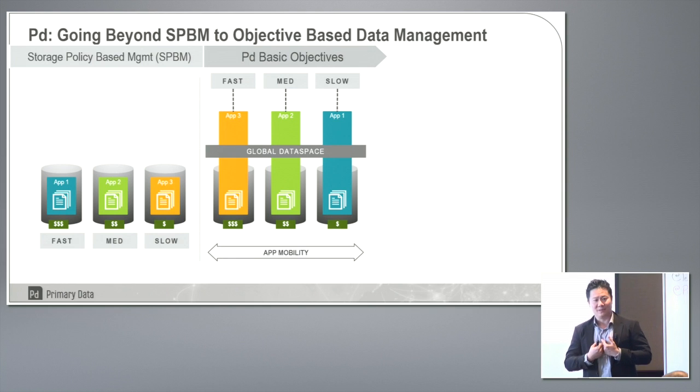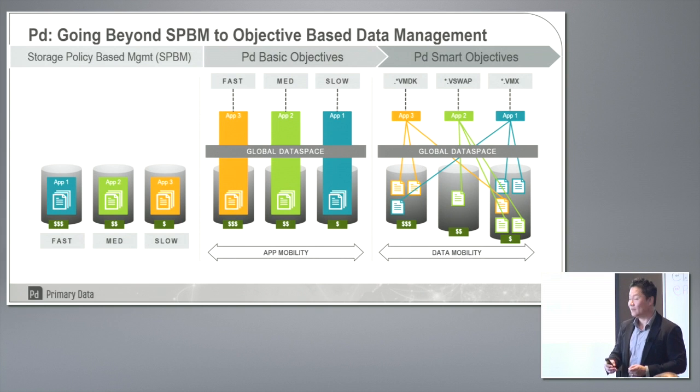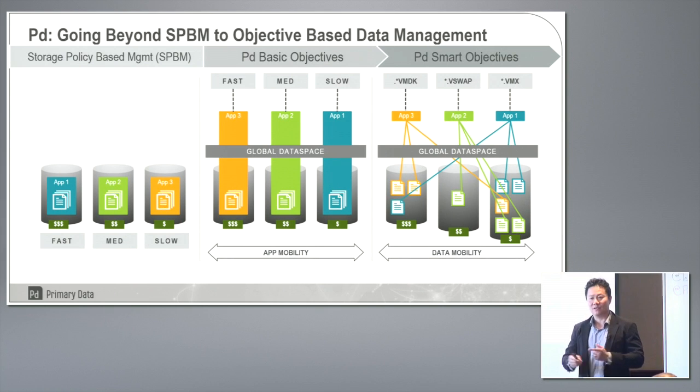You would call that, in our world, the basic objectives. Take that one step further with Primary Data's smart objectives, which David has talked about and we'll show you later in the product, and we can get even more granular. Instead of treating everything within that VM exactly the same way, certain VMDKs might need to be treated differently than vSwap files or VMX files. So now I can define, by specific file extensions, what level of performance, availability and protection I want that data to have, or which different array I want it on. And I can dynamically move them interchangeably across the different vendors and for different reasons, driven by us, not relying on storage vMotion to do it.